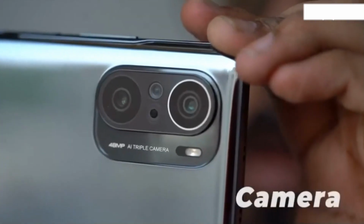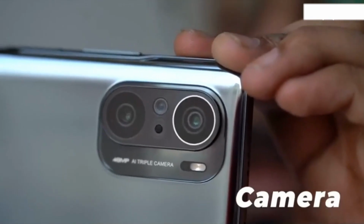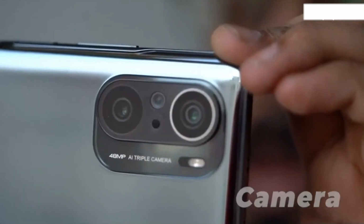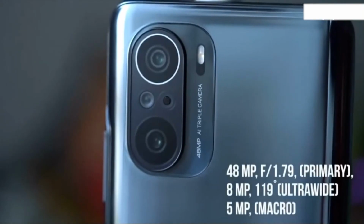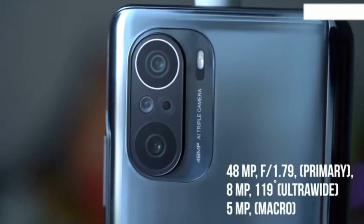Camera. At the back of the phone is a triple rear camera setup with a 48 megapixel plus 8 megapixel plus 5 megapixel configuration. The 48 megapixel unit is the primary camera and offers an aperture of f1.79. The 8 megapixel sensor sports an ultra-wide lens with a field of view of 119 degrees. The 5 megapixel unit sports a macro lens with an autofocus range of 3 cm to 7 cm.